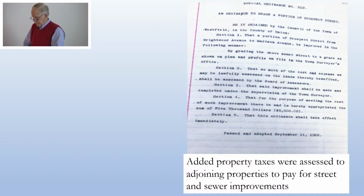This is an example of a town ordinance adopted by the Westfield Town Council in 1922 after being petitioned by the property owners along Prospect Street to grade and pave the street. The improvement was slated to cost $5,000, which would be apportioned to the properties bordering that section of Prospect Street.